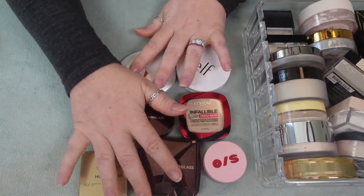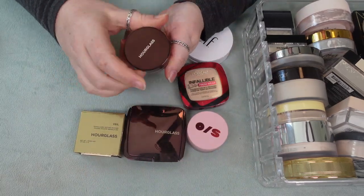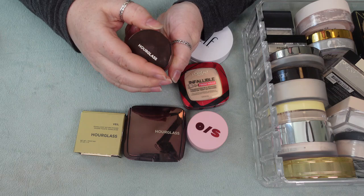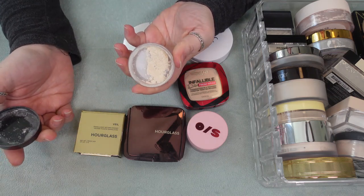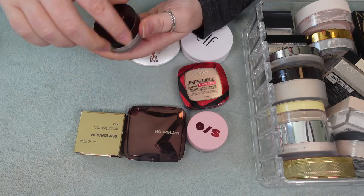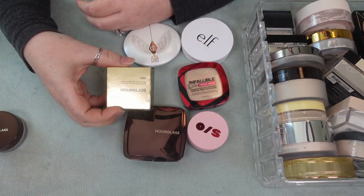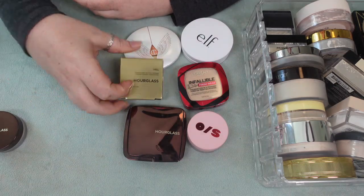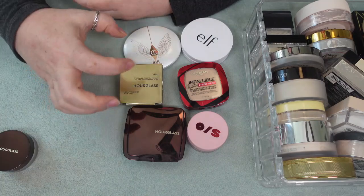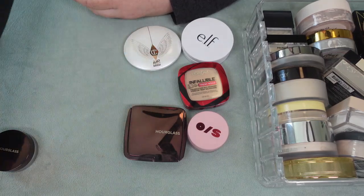Okay, I just brought out the next group here. This one, I'm currently panning and I've taken out the sifter because I couldn't get any more product out. This is all that's left and then I'm done with it. Then I have a backup from one of the advent calendars of the Hourglass Translucent Veil Setting Powder. And I don't need this because I wouldn't repurchase this, but also because I have so many that I prefer over this one. So I'm going to declutter that one.